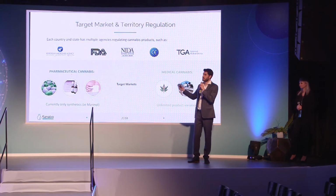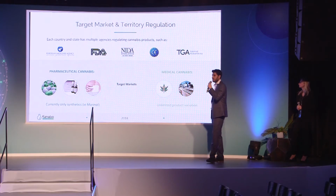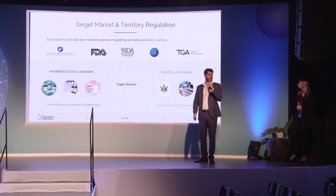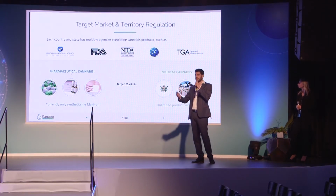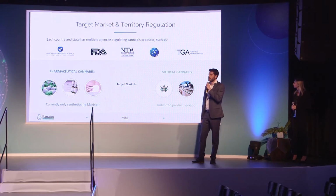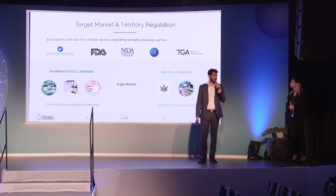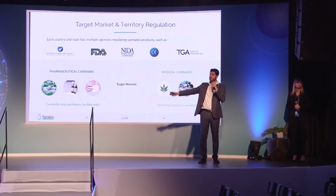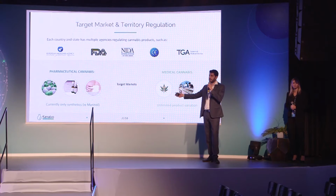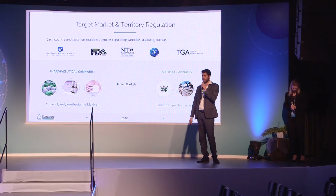In general, the market is split, putting aside recreational: pharmaceutical on one hand and medical cannabis on the other. The thing we were trying to figure out is, what is the big difference between these two? How do you define the difference between pharmaceutical cannabis and medical cannabis? First of all, pharmaceutical today is synthetic. Perhaps GW is going to change everything, and at the end of this year we're going to see the first natural cannabis product, but currently there are only synthetic products.